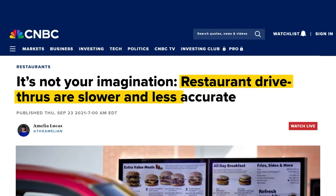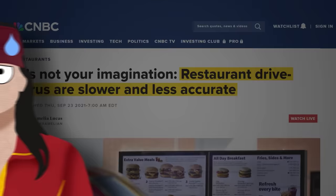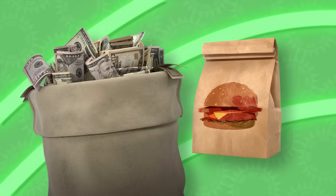A study back in 2021 showed that both the speed and accuracy of drive-thru service have decreased largely thanks to less experience in the workplace and increasingly complex menus. And as prices continue to go up, I personally don't want to be wasting my time and money on incorrect orders. So today we're going to be putting ordering methods to the test.